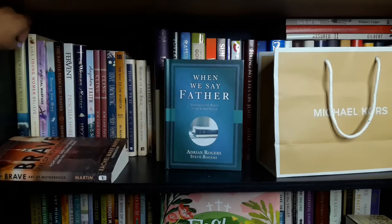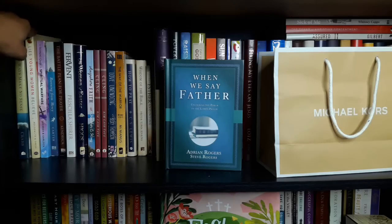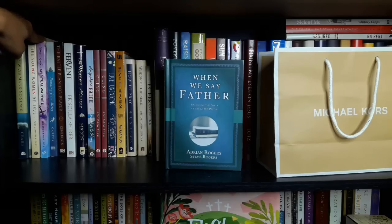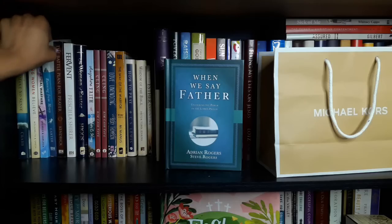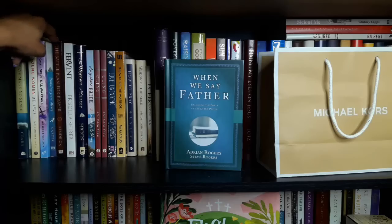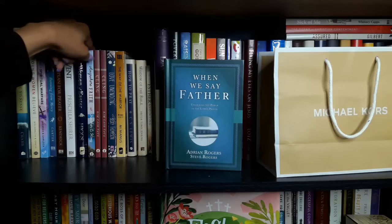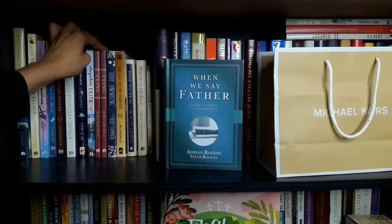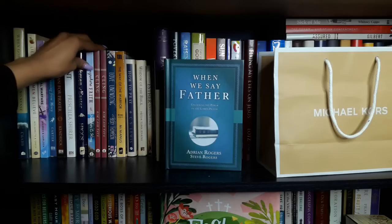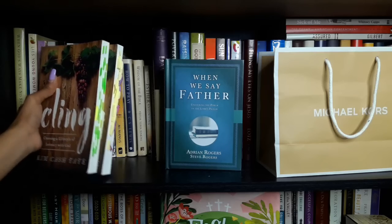So we have When God's Ways Make No Sense by Dr. Larry Crabb, Lies Young Women Believe by Nancy DeMoss Wolgemuth and Dannah Gresh, A Woman's Guide to Spiritual Warfare, love this, Running from Mercy, which is a book study on the Book of Jonah, The Battle Plan for Prayer by Stephen and Alex Kendrick, Fervent by Priscilla Shirer, The Women of Easter by Liz Curtis Higgs, Anywhere Faith by Heather C. King, Cling. Yes, you do see two copies of Cling because I am obsessed with this book. So we have Cling, both are annotated, both are tabbed up, both of them, you guys.